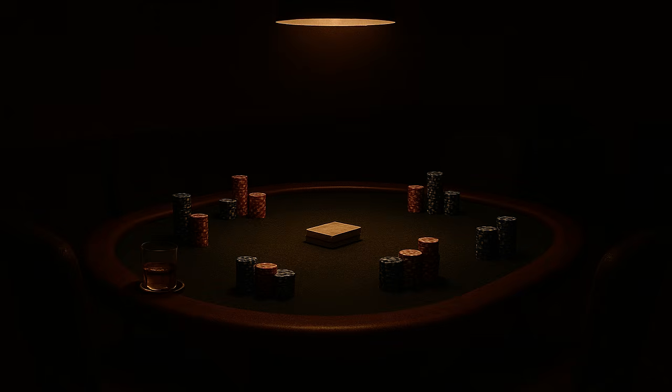Conversely, in cash games, the ability to reload your stack allows for a more conservative strategy, focusing on set mining when the conditions are right. The absence of rising blinds in cash games means that you can afford to wait for optimal situations to capitalize on the value of your small pairs.